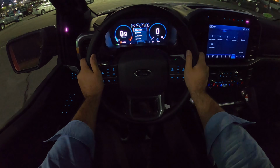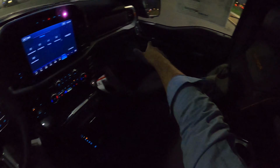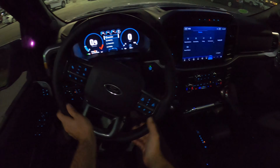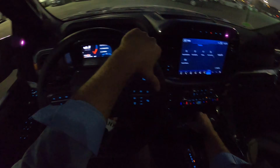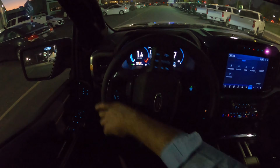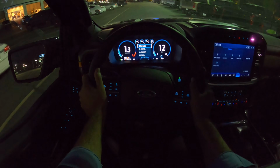Well, let's talk about visibility here in the F-150. Here's your visibility over the hood. Both of the mirrors do have blind spot monitoring, and throughout the rest of the rear. And well, let's set right off. And I don't need the air conditioned seat. It is nighttime now. It is cool enough that I do not need to get my butt cooled. But anyways, first off, sitting in the F-150.